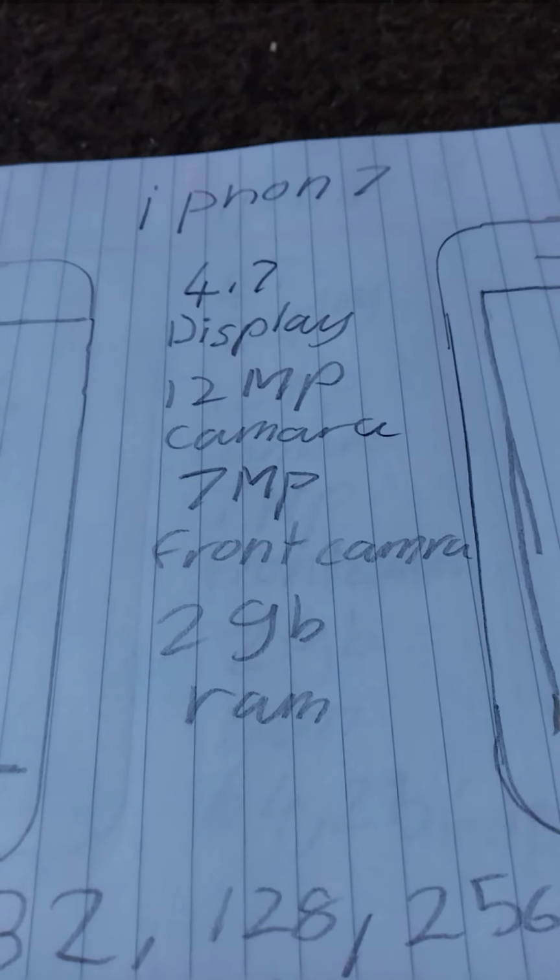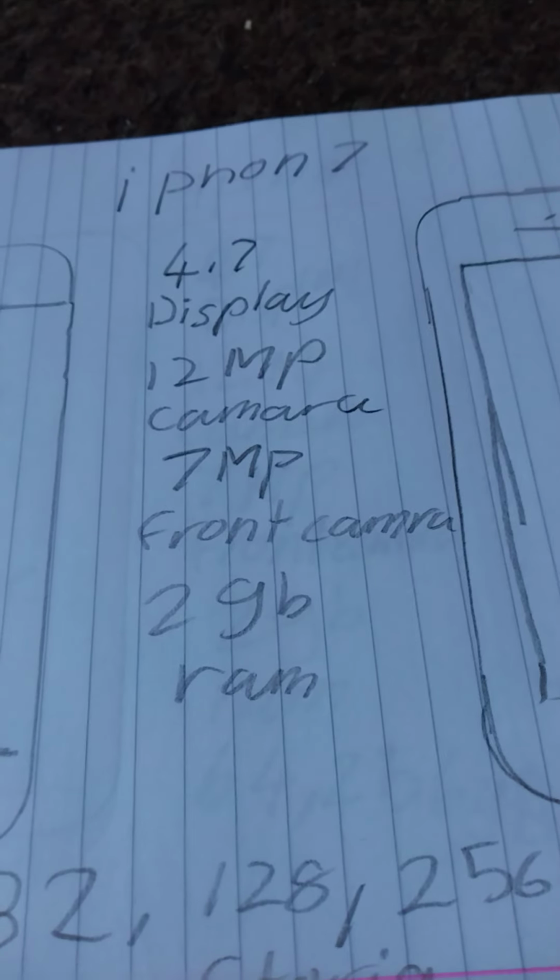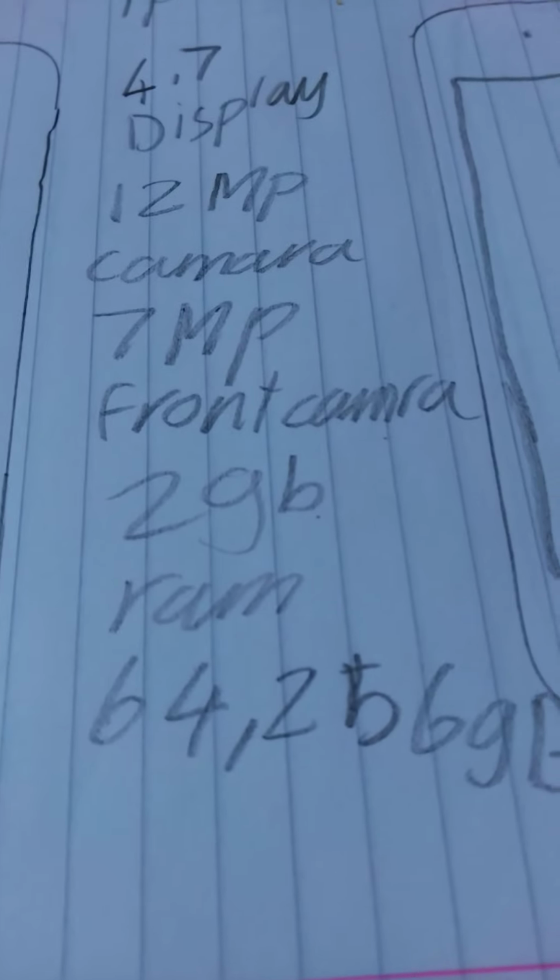Combine them together. Then comes the iPhone 7 with a 4.7-inch display, 12 megapixels on the camera, 7 megapixels on the front camera, 2 gigabytes of RAM, 256 gigabytes of storage. Then comes the iPhone 8 with a 4.7-inch display, 12 megapixels on the camera, 7 megapixels on the front camera, 2 gigabytes of RAM, 64, 256 GB.